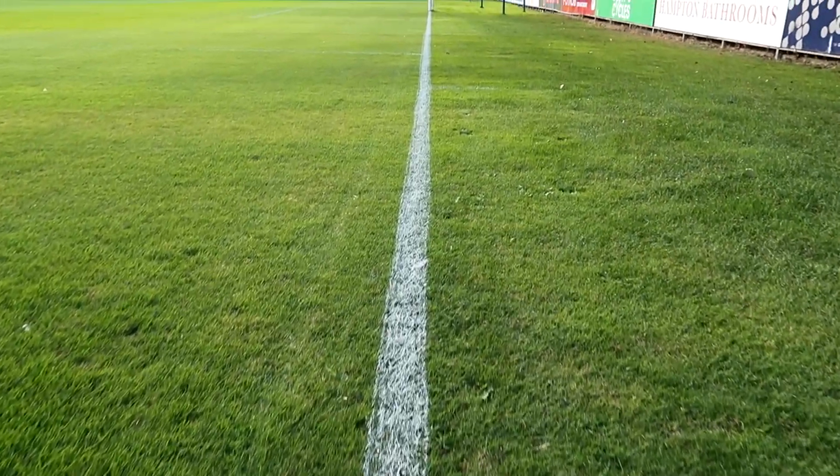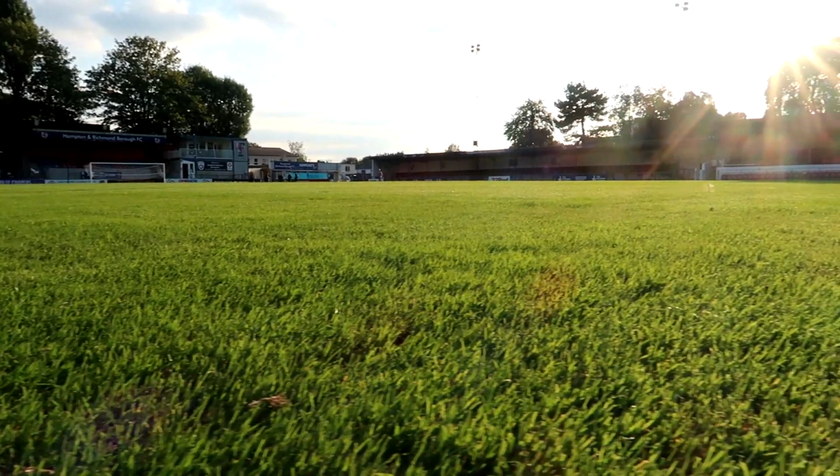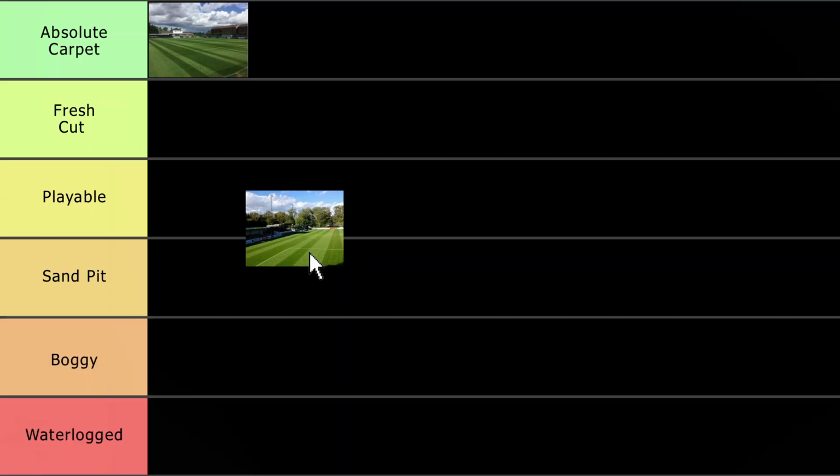I'm no gardener, but it's time for a pitch inspection. First of all, the markings are of the highest quality, proper crisp lines. The pitch itself, it's got a lovely pattern to it. The grass is looking really green and healthy, but where does it go on our ratings board? I'm gonna give it a fresh cut.